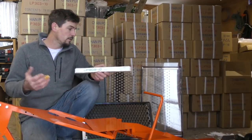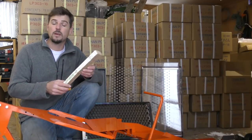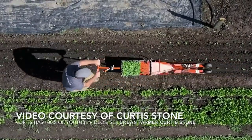It costs you maybe 1,500, 2,000 euros to get set up, but you're saving a massive amount of labour. One person with this system can transplant 260 plants in a minute or two.